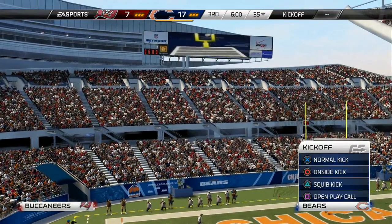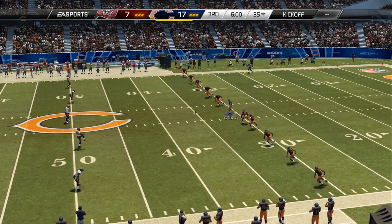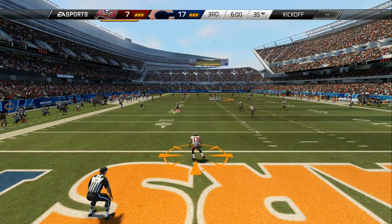So that's going to do it for the first half. Bears are up in this one. We're back here now in this one where the Bears lead by 10.